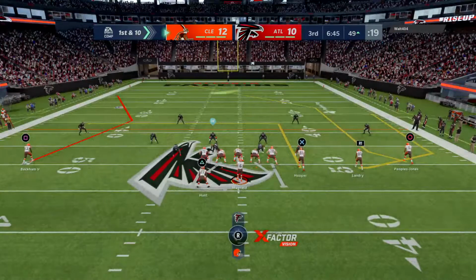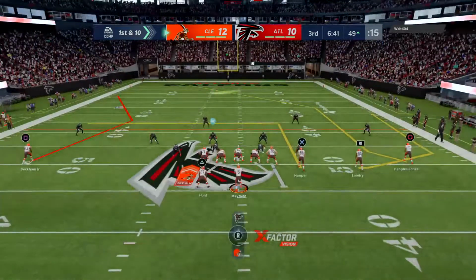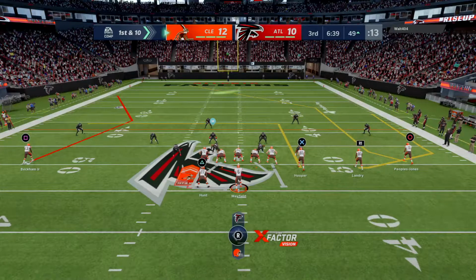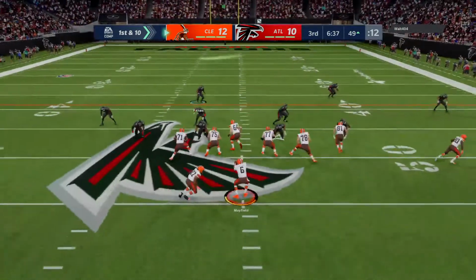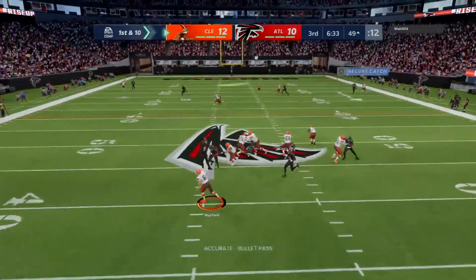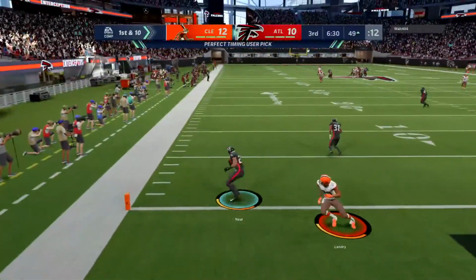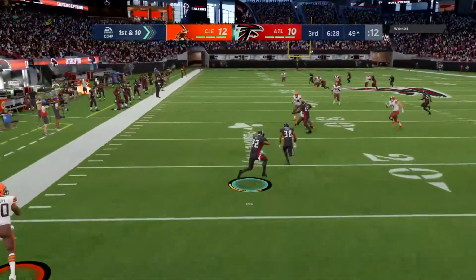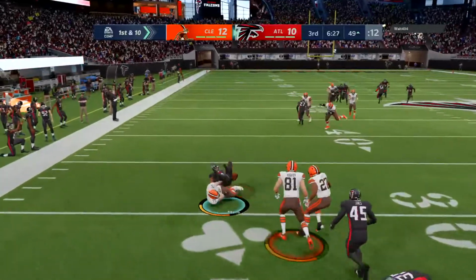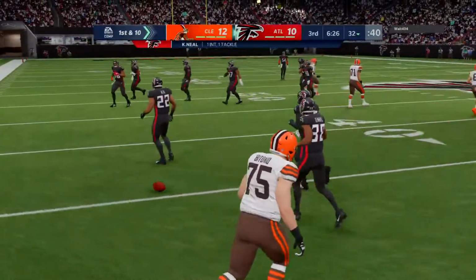From Falcon territory now, here's 1st and 10 at the 49-yard line. Mayfield off the play fake. Going deep here for Landry. And he fires one that's intercepted. Picked up by Keanu Neal. And a good return here as he takes it up past the 30-yard line.